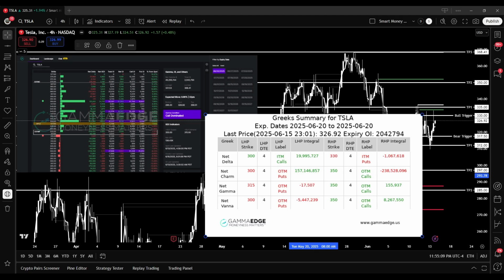So what Wall Street really sees, and what we can see from these numbers, is that they're long. Smart money, institutions are looking for that continued upside to those higher take profit levels that we're looking at, right? So I'll continue to break down the exact trade plan here if you keep watching the video.